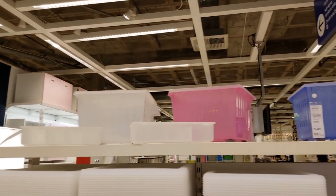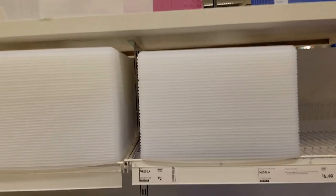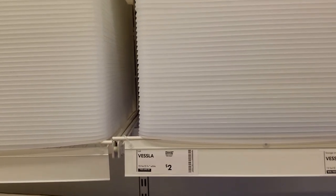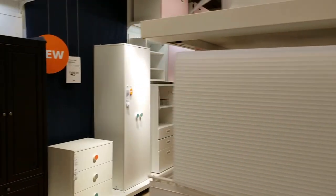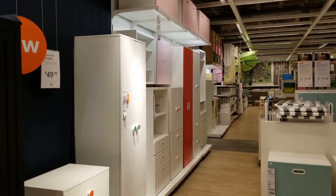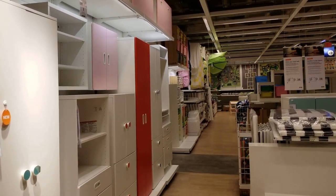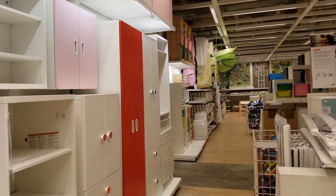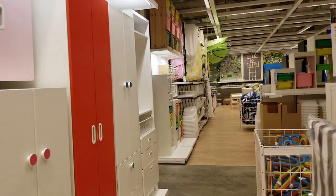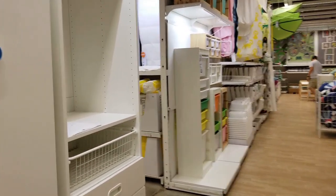Again, so many storage options, and these larger bins, you can buy the lids separately. So if you want open bins, you can get them for about $4. If you want to add a lid to it, it will bring the price to about $6. But even their wardrobes that they have for kids come with shelves on the inside and bars, and you can always add shelves. So these are great cabinets to customize for your storage. And it's a much more affordable price than what they have in the grown-up section. So don't skip the kids area.